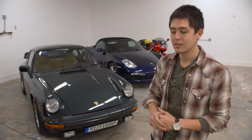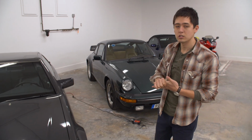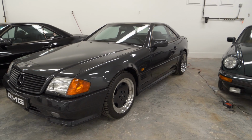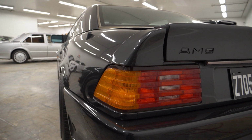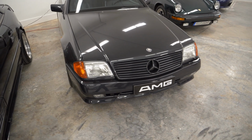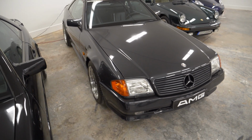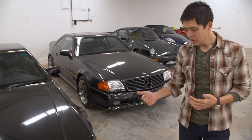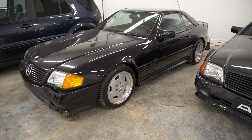So this first car is a 1990 500 SL 6.0. It's a Japan AMG car. Cluster is still in kilometers. It's got the full AMG kit, wheels, exhaust, and of course the M119 motor bored out by AMG to a 6.0. This next car, this is a 1992 500 SL.